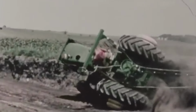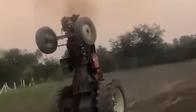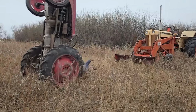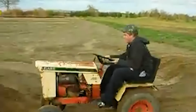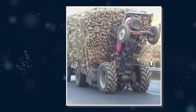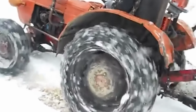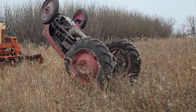The physics of tractor rollovers are unforgiving, with the high center of gravity and narrow wheelbases creating instability that can send tractors tipping sideways or backwards faster than operators can react. The backwards rollovers are particularly deadly, occurring when front wheels encounter obstacles or when pulling heavy loads uphill, creating situations where weight transfers rearward until the tractor pivots around the rear axle and flips completely over, often landing on the operator if they haven't been thrown clear or haven't had time to jump.